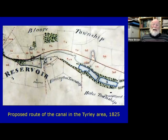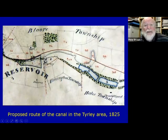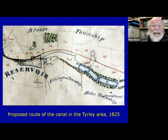This is one of the statutory plans for the canal, and it was originally intended to be a reservoir here. This is Tyrley Wharf here. Here's the line of the canal, and you've got the top lock, the locks going down, second one down, third, fourth, fifth. It was originally intended to be a reservoir here. That was never built. Second feature of interest, this line here. If I can get, where's my arrow gone?